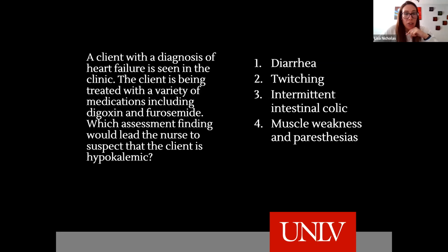A client with a diagnosis of heart failure is seen in the clinic. The client is being treated with a variety of medications, including digoxin and furosemide. Which assessment finding would lead the nurse to suspect that the client is hypokalemic?